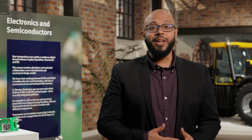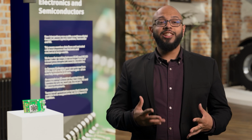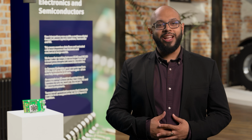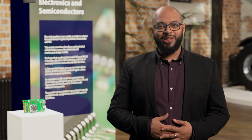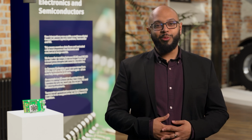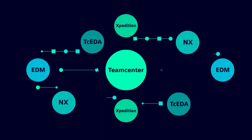Products like this tractor include ever more electronics of ever-increasing complexity. It's vital that the digital twin for your product captures any electronics as accurately as possible. Our managed environment for electronics design lets you do exactly that. Enhanced integrations between Capital, Expedition, Teamcenter, and NX means seamless data flow and unrivaled collaboration across the electronic and mechanical design worlds. We know that working between ECAD and MCAD is traditionally slow and frustrating, with lots of manual processes and awkward data transfers. With Siemens Xcelerator, collaboration between multiple domains, electrical, electronics, and mechanical is all controlled by one fully integrated data management platform.